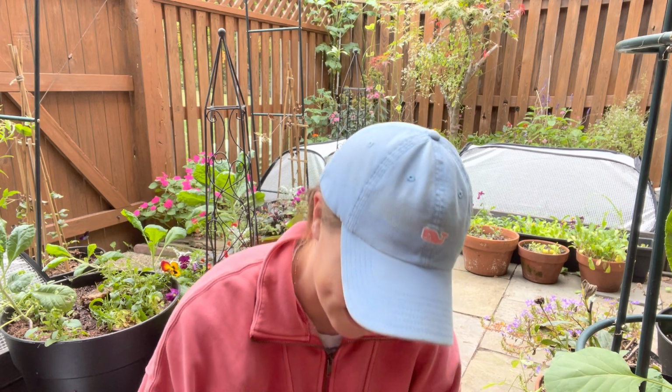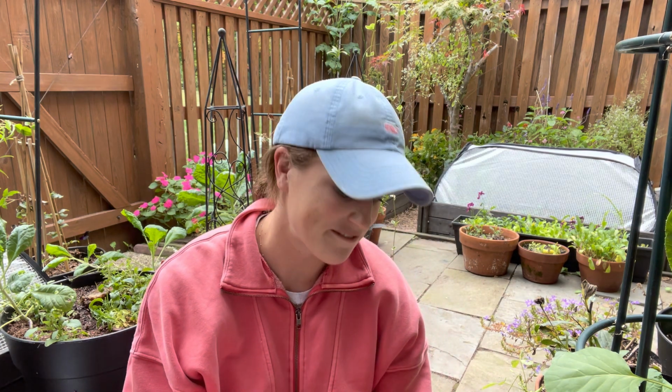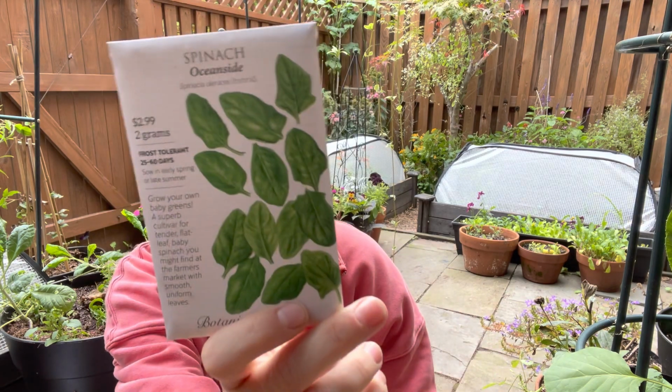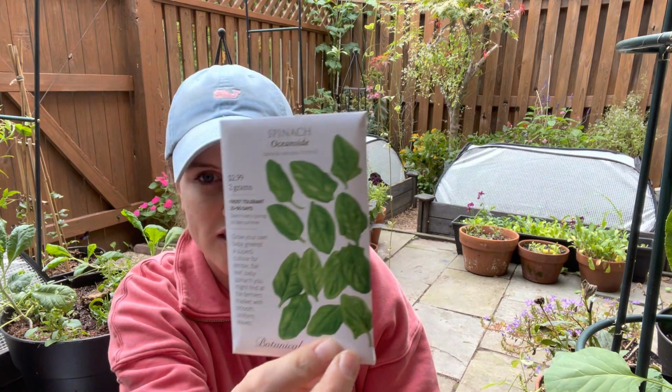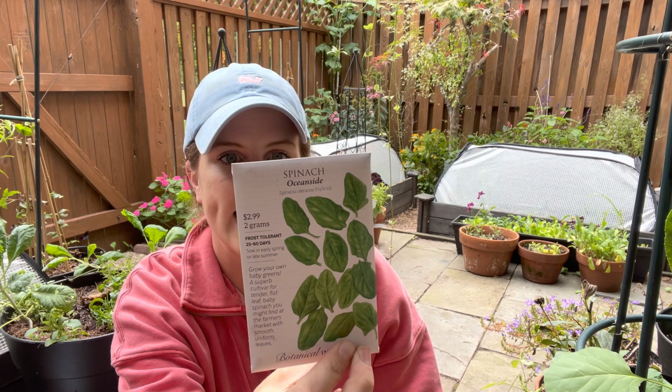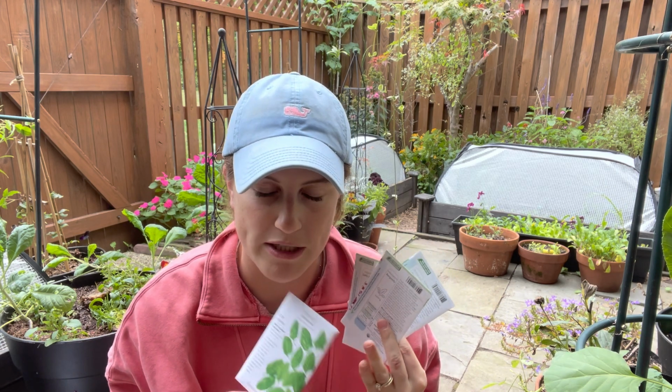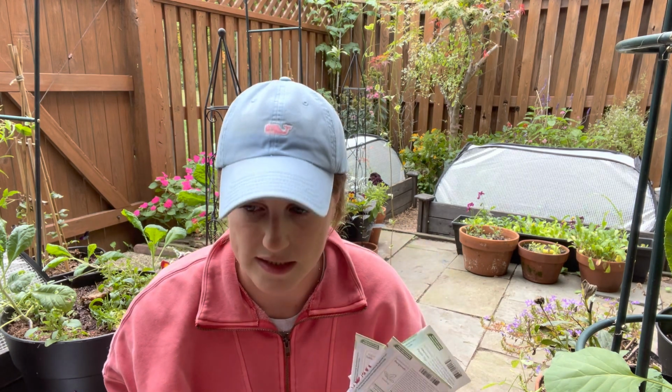The last couple things I have here are a few more cool crops. I grabbed some spinach. This is Oceanside, perfect for baby greens. I'm always trying to find the perfect spinach. Bloomsdale Longstanding and Matador are so far my two favorite spinaches. Those are both pretty consistent and good. I can have trouble sometimes with spinach. It can be a little hard for me.